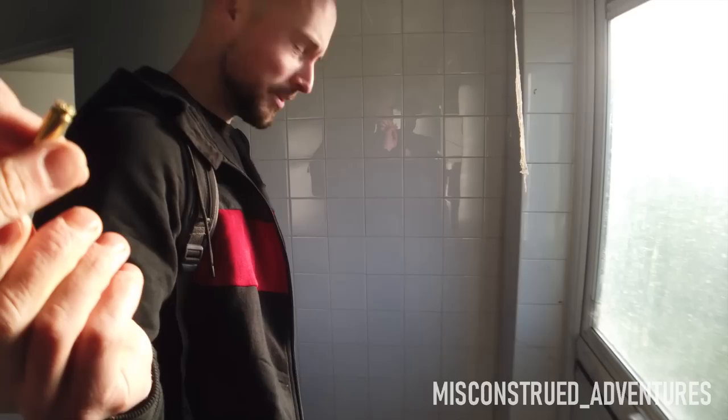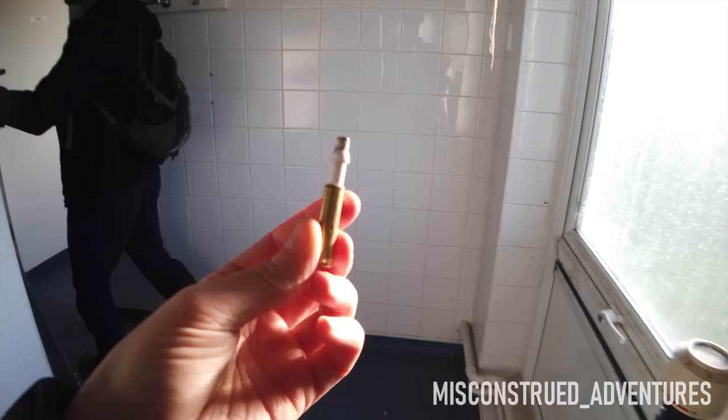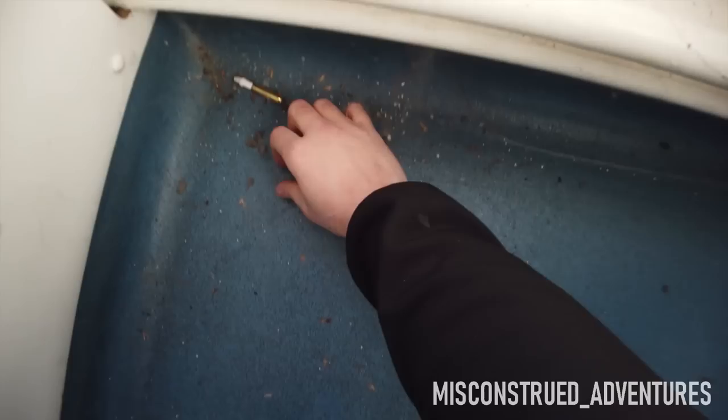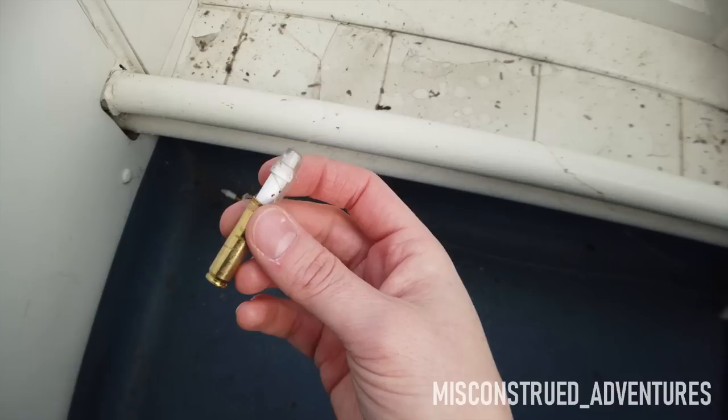All these little rounds, whatever. Right, all these are simulation, not simulation. Simunition, that's it. So these are Simunition rounds, which are like extreme paintball, I think.